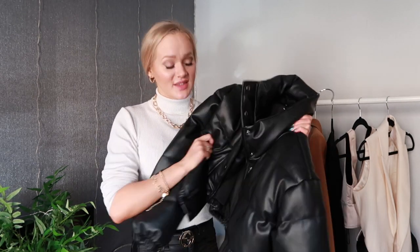Well done, Zara, on that. It's a good step in the right direction. Got this in the size small just so that you could put a jumper underneath it. You're not going to make this look super smart, but you can keep it quite slick. It's going to go really well with chunky boots, biker boots.